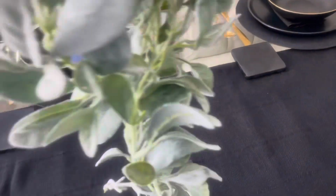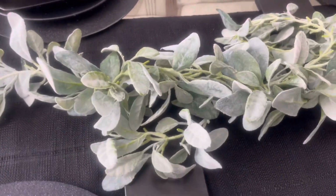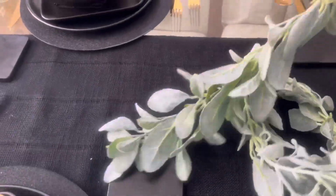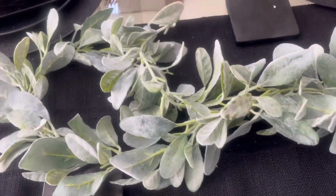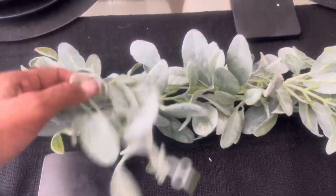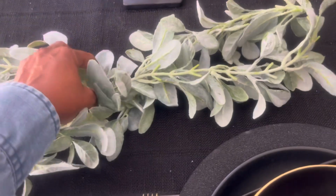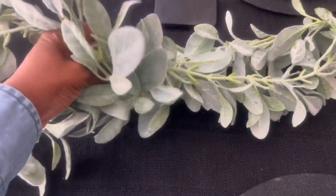Now I'm going in with this piece of lamb's ear garland. I usually only use lamb's ear around Easter time or springtime. But I saw it in a fall ensemble the other day, and I'm like, you know what? I'm going to start using my stuff because the more times you can use it a year, the more you get your money's worth out of it. So we're going to straighten this out, and we're going to use this little piece of garland here on this table.